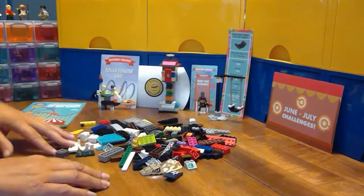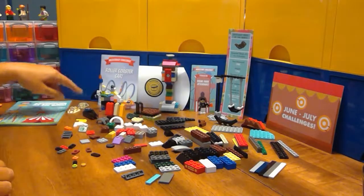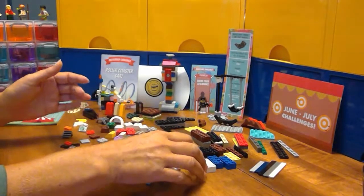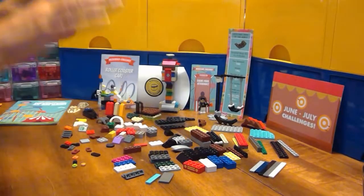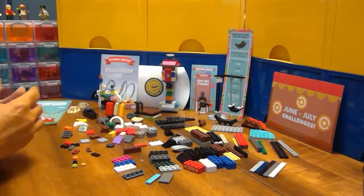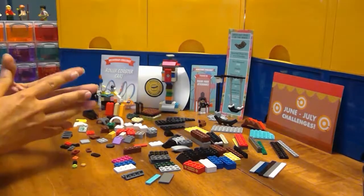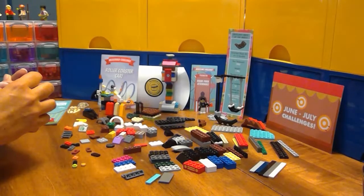Awesome. I'm going to sort through my bricks. My pieces are all sorted. I've got some cool stickers and prints. The challenge is to build a roller coaster track. But instead of just a track, I'm thinking the track and maybe the station where you load and unload. That's what I'm going to go for. You can either pause and build your Premiere Challenge, come back, we'll compare, or keep watching and see what I come up with. Either way, I'll see you in a minute.